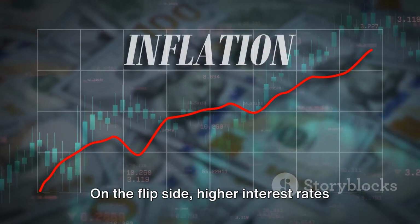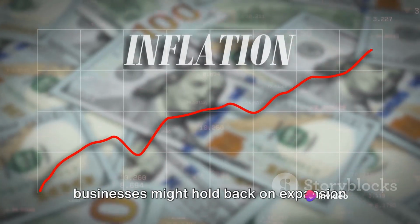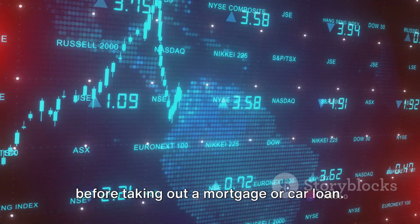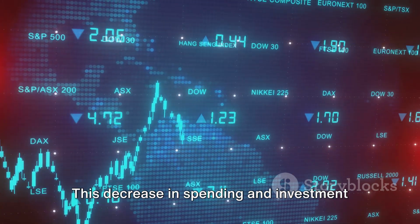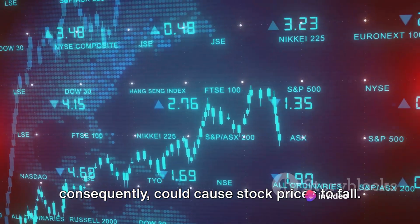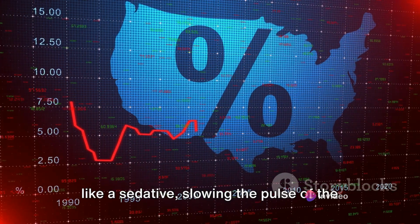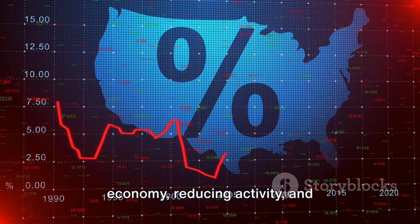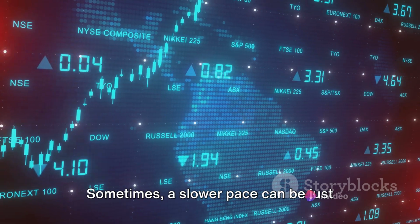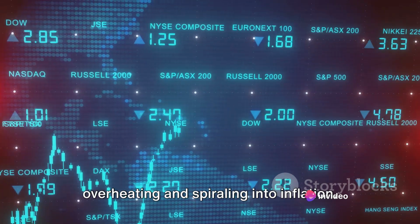On the flip side, higher interest rates can slow down this economic heartbeat. As borrowing becomes more expensive, businesses might hold back on expansion plans, and individuals might think twice before taking out a mortgage or car loan. This decrease in spending and investment can lead to lower corporate profits and consequently could cause stock prices to fall. In this case, high interest rates act like a sedative, slowing the pulse of the economy, reducing activity, and potentially leading to a cooler stock market. It's not necessarily a bad thing, though. Sometimes a slower pace can be just what's needed to keep the economy from overheating and spiraling into inflation.